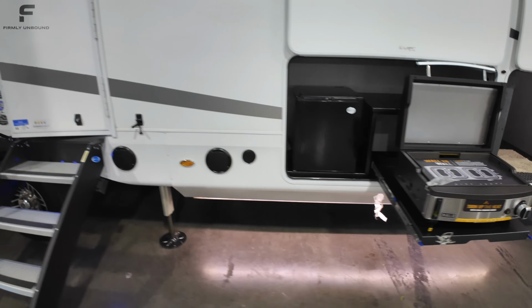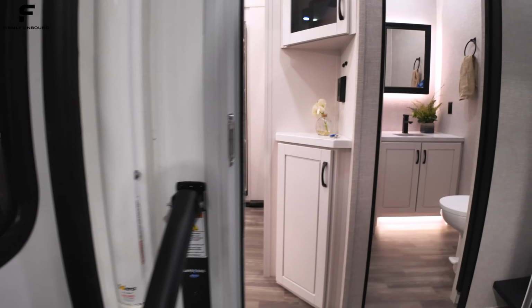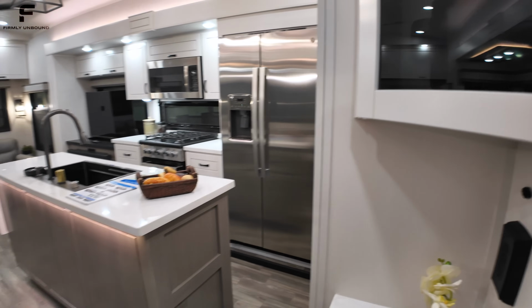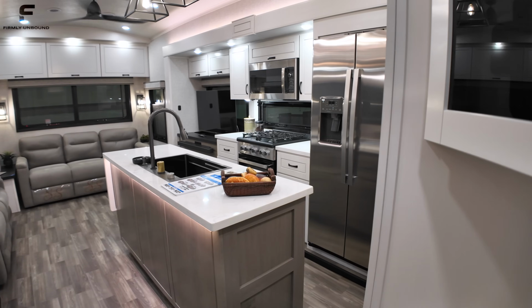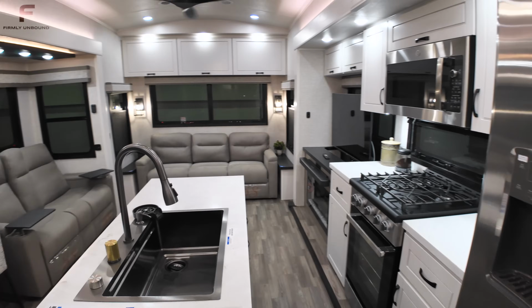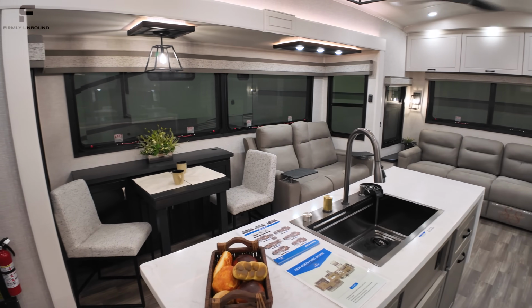You have your mini refrigerator outside, but that's enough on the outside. We'll come back outside and take a look at that in a second. I know I'm boring y'all with the outside stuff. Y'all want to see the inside. So as we come in here, check this out, y'all. This is the new living space in your Jayco North Point, and it looks spectacular.